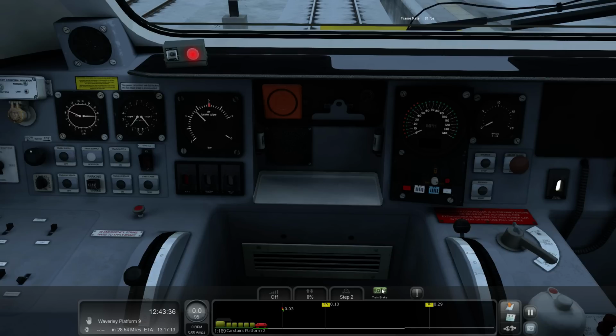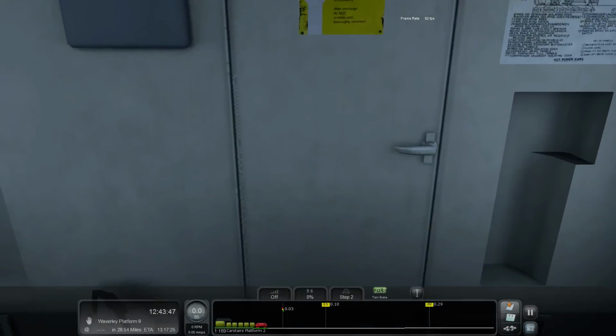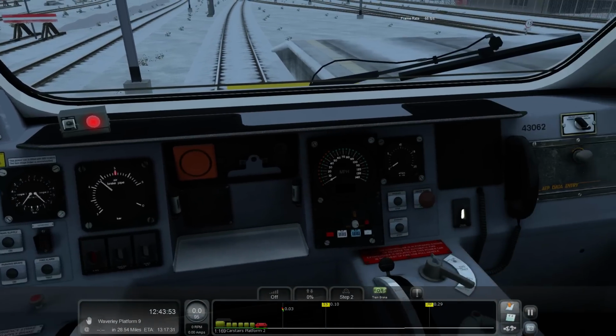Individual lights, we've spoken about cooling fan simulation, we'll go and try and get a look at that. Subtle exhaust effects, power car number displayed inside cab, detailed headlight marker light textures. Is it? Where's that detailed in the cab then? Or is it on the... Oh, there.